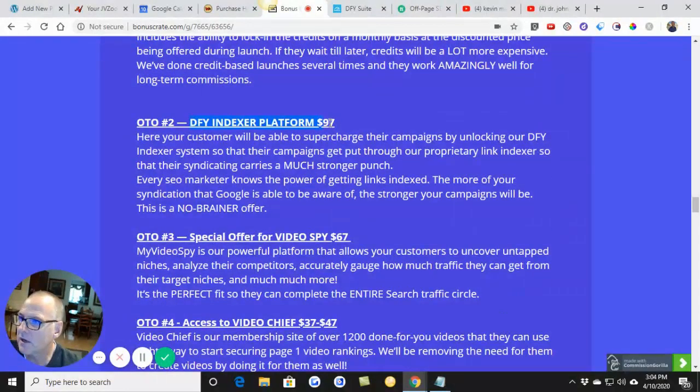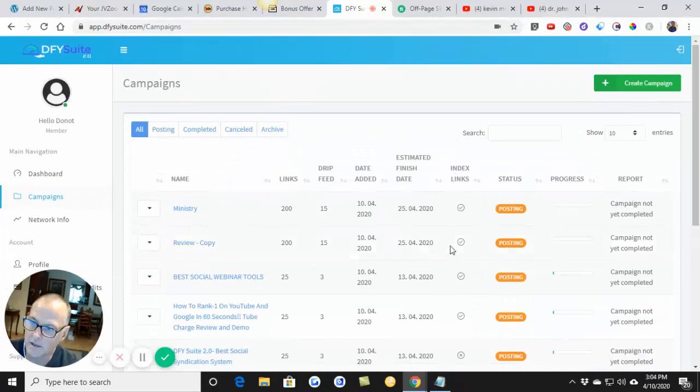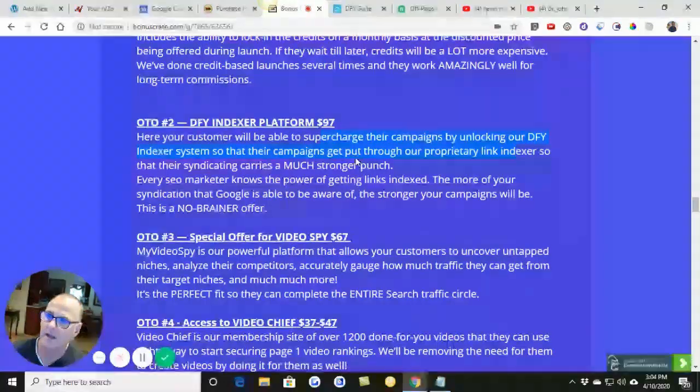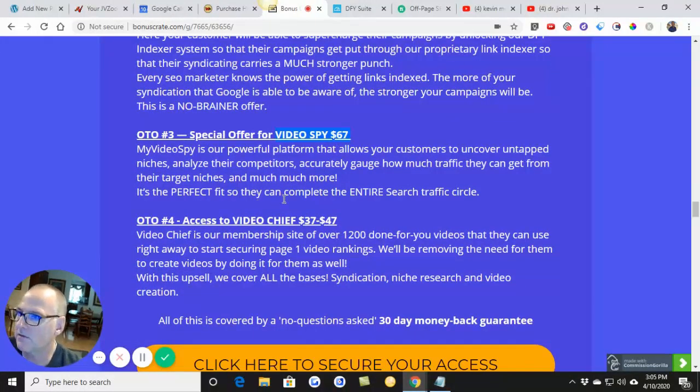Okay. OTO number 2, done for your indexer platform. So when you're doing a campaign, the indexing portion of that, index links, right? These are all index links, right? I think this OTO is super powerful, because it is going to give some authority to your postings, right? Here your customers will be able to supercharge their campaigns by unlocking our done-for-you indexer system so that their campaigns get put through our proprietary link indexer so that their syndication carries much stronger punch. Every SEO marketer knows the power of getting links indexed: the more of your syndication that Google is aware of, the stronger your campaigns will be. This is a no-brainer offer, right? $97 one-time fee.